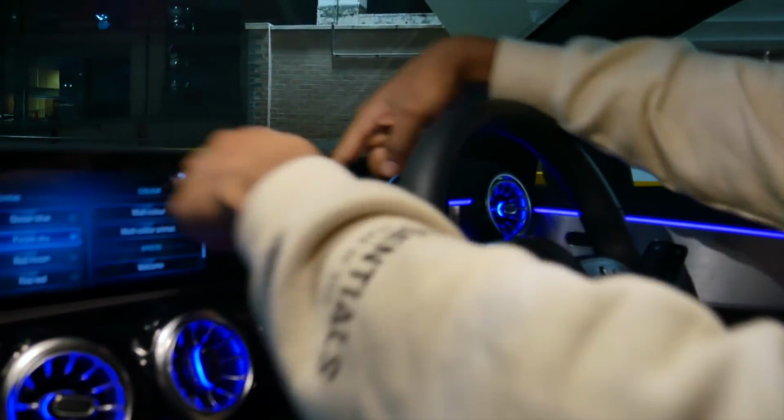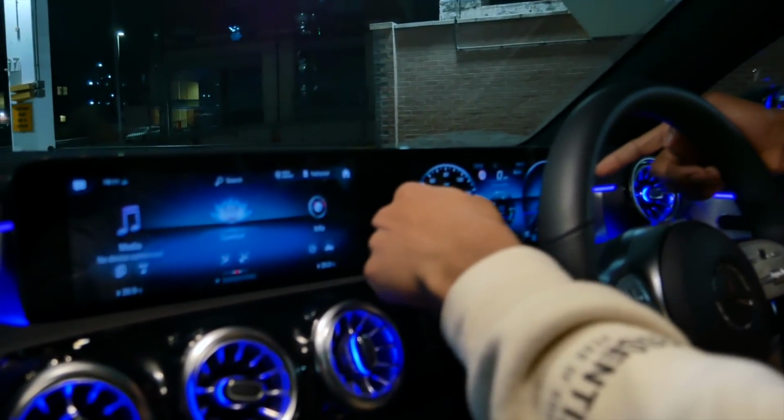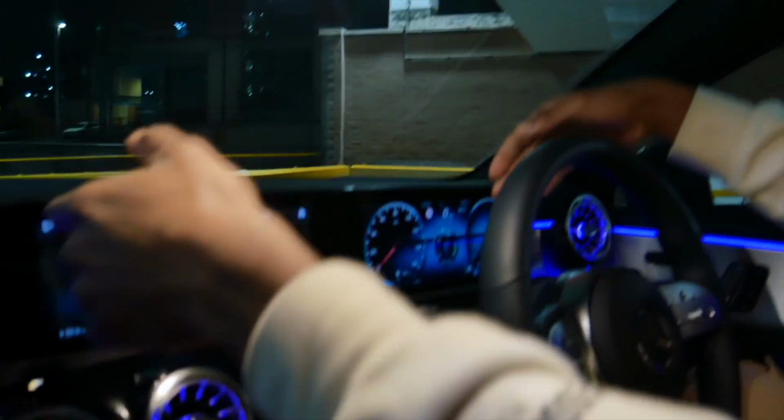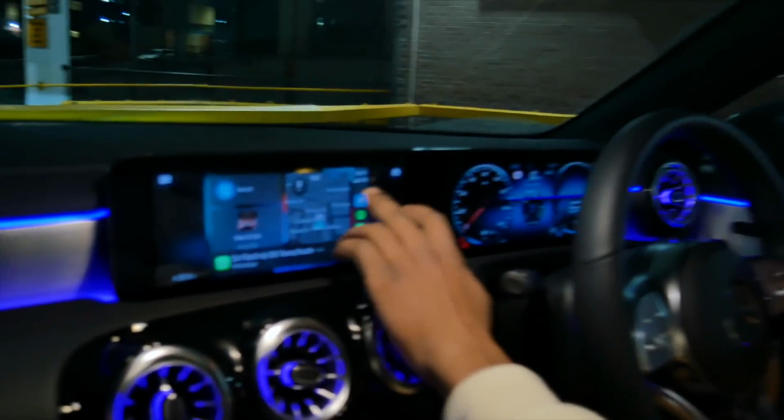I'm still figuring this out. It was one dial, a big gap between these two, but now on this one, it's two dials, so it takes up a lot more space and it feels a lot more like one big screen. The other one did feel like two screens, but this kind of feels more like one big screen. Also, we've got Apple CarPlay going right now.